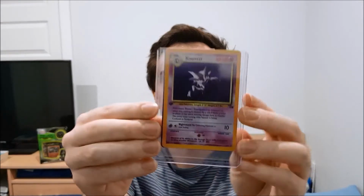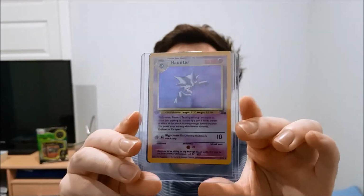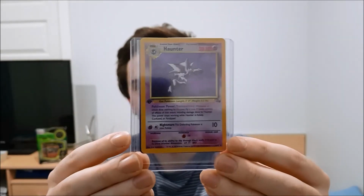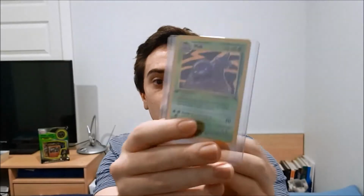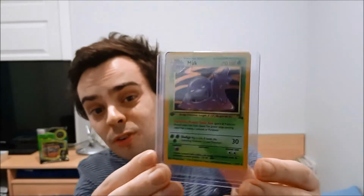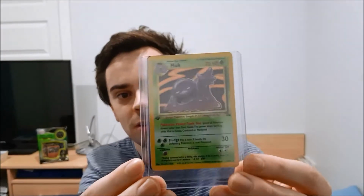It's happened on this one as well, but the other 2 cool first edition Fossil cards will be a beautiful Haunter here. Haunter's a very cool card, love that purple, really strong and different, really cool to get that in a PSA 10 if I can, and also a Muk. Now, Muk is a little bit gruesome looking, but he is part of the Fossil set, and he's a holo, so he deserves attention. And yeah, let's see how we go with these.